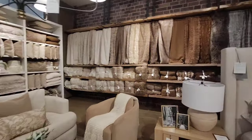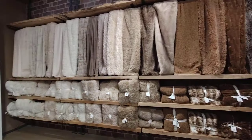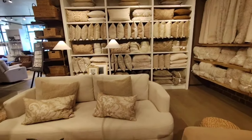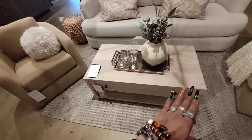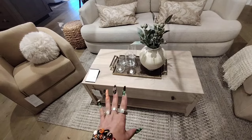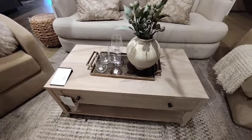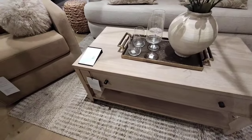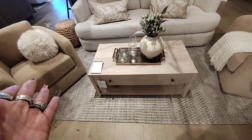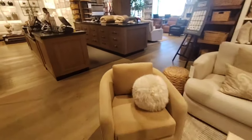And look at how gorgeous these blankets are. I know my camera is not doing it justice. And I love this coffee table. It has a drawer. It's beautiful. Again, it's a size that would work in my place right now. Now, I don't know how much this is. Oh, it's only $4.99. So actually, I could get this. That's what I mean. I really like coming in and seeing and just getting inspo.